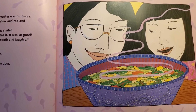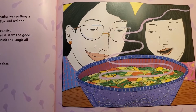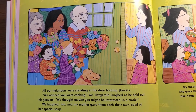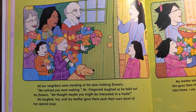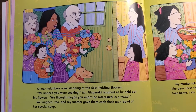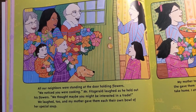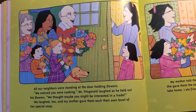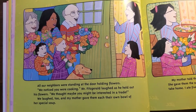Then the doorbell rang, and we ran to open the door. All of our neighbors were standing at the door holding flowers. "We noticed you were cooking," Mr. Fitzgerald laughed as he held out his flowers. "We thought maybe you might be interested in a trade." We laughed too, and my mother gave them each of their own bowl of special soup.